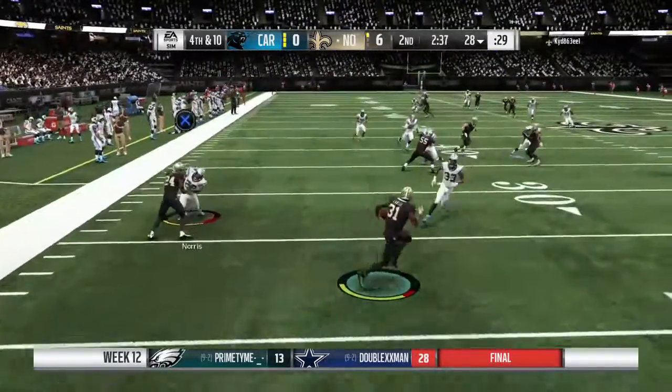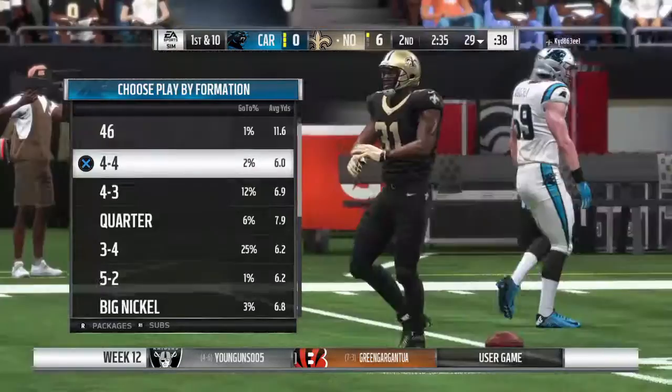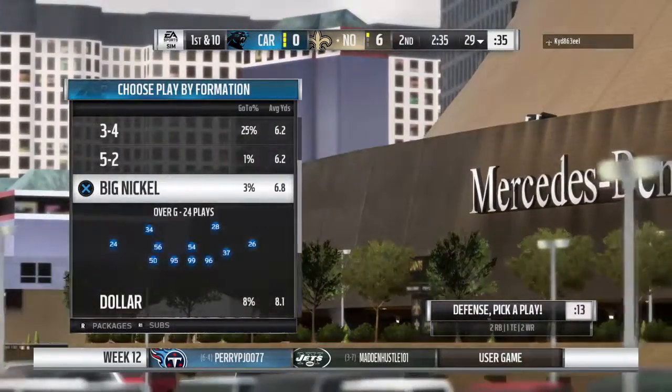Taking it about the 16. He spins free. Nice job bringing that one back. 14 on the return. And the Saints will take over with a 1st down and 10. Out onto the field comes New Orleans.